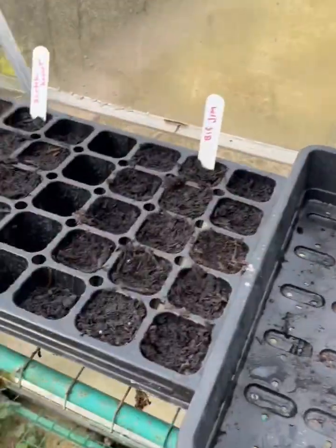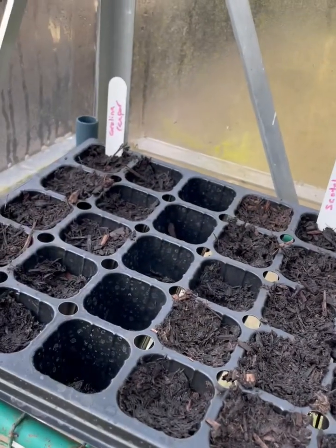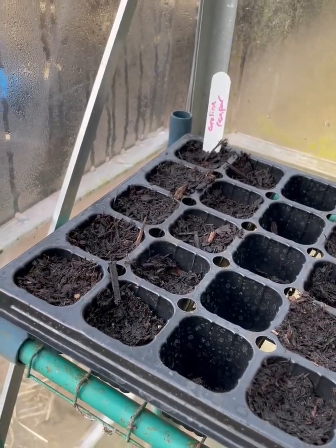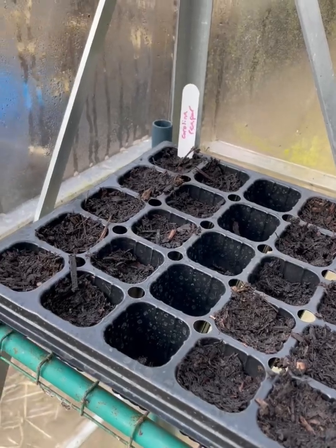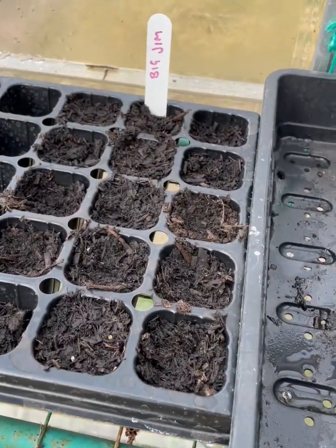And then over here we've got something a bit special. We've got the old Scotch bonnets, which are coming up. We've got Carolina Reapers, which are the hottest chili on the planet. If I get any plant or any pods off of that this year, I will be very, very impressed. And finally, we've got some Big Jims.